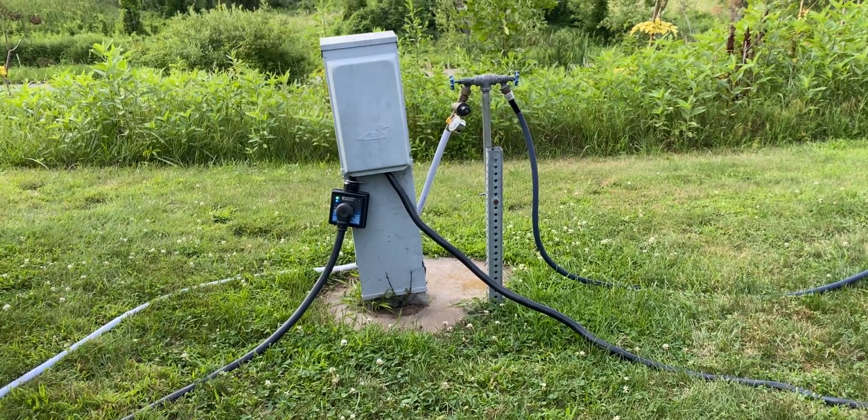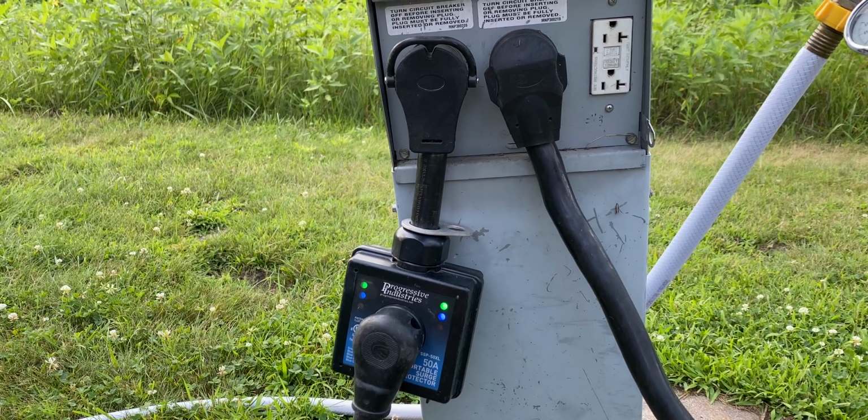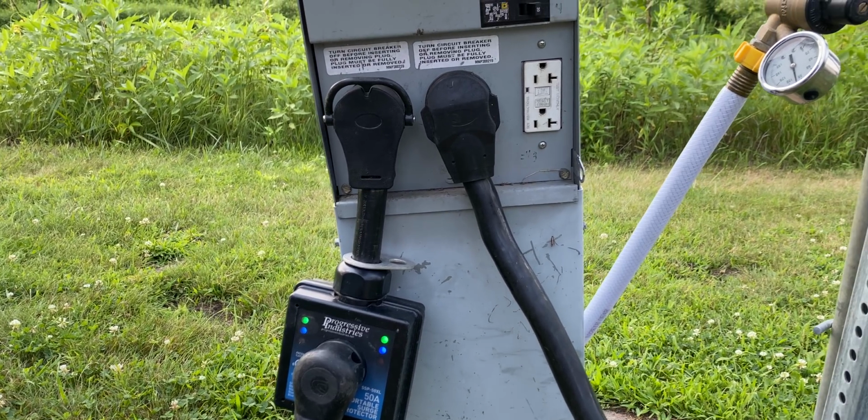So the second thing we want to talk about is the electrical hookup specifically. Now, there can be some confusion regarding the amp service that different RV sites have. Do you need a 50 amp? Do you need a 30 amp? What about 20 amp? So different RVs, depending upon how they're equipped, are going to run with different requirements on the types of amp service that they need.